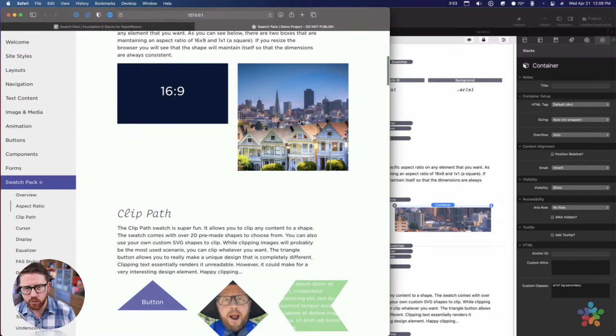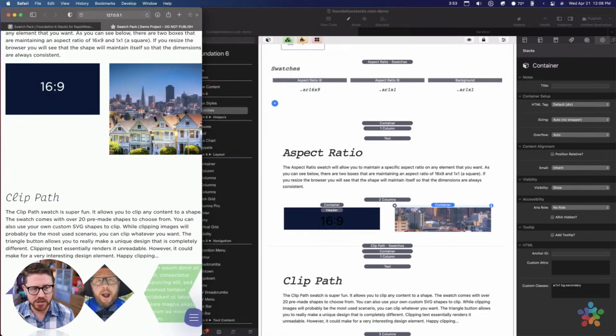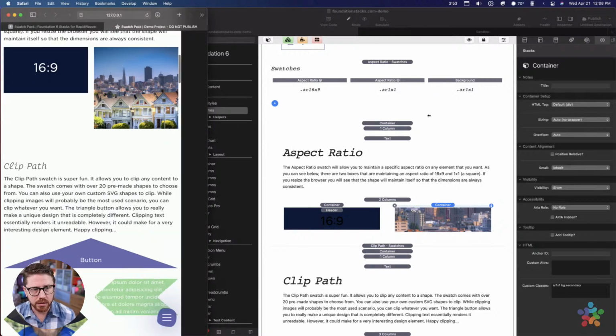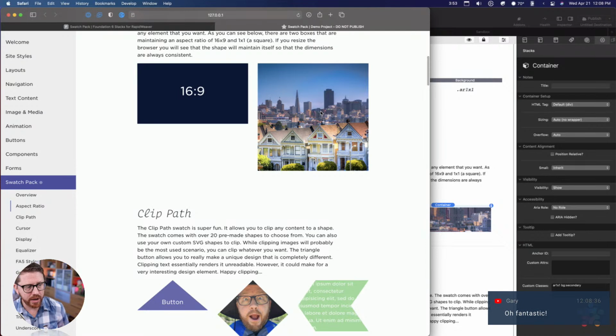And I have what looks like an image on the page, but really it's a container with the image set as a background image. What's pretty cool is it's responsive. So as the square shrinks, the image will continue to fill. So yeah, there you go.